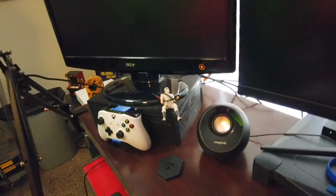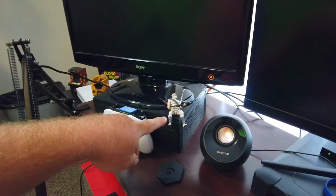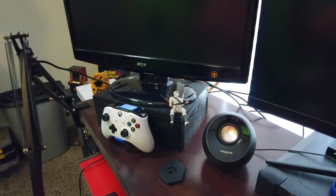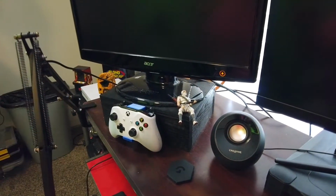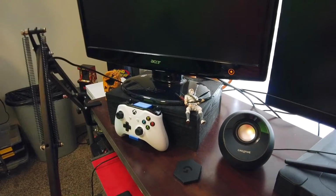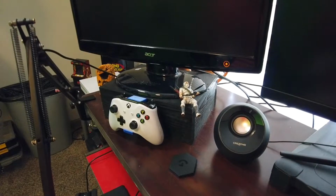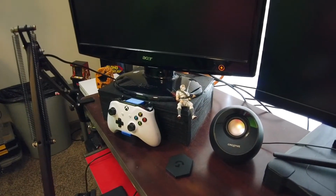Pretty cool. Have my favorite G.I. Joe of all time, Storm Shadow, the good Storm Shadow. That's actually the 25th anniversary edition. And he was in the package, and my dog a long time ago got to the package, so I took it out, and then I lost the base and some other stuff for it.